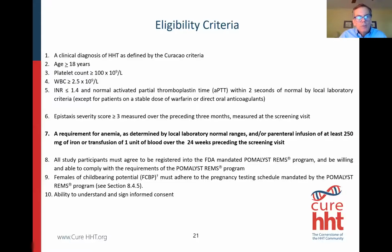We want you to have an epistaxis severity score of equal to or greater than 3 over the preceding 3 months before the study. Now, this is considered moderate epistaxis, so I think most people probably will be eligible. And then number 7 is a real critical eligibility criteria. And I put this in bold just because we've recently revised this to make this study even more user-friendly and allow more of you to be eligible.